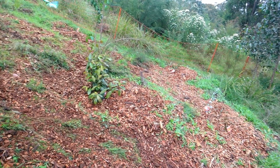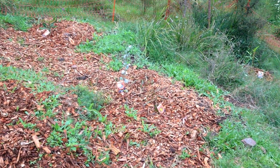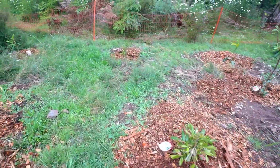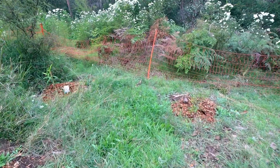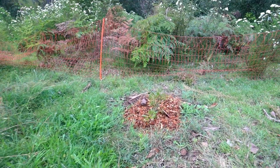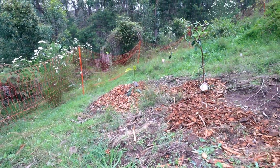Another tree and old man saltbush. I feel like I planted that wrong. I feel like that saltbush needs to be here. So we'll see how that goes. Macadamia, quandong, which is the tallest tree in the corner. We've got some more trees. We've got a gardenia and the pepperberries.